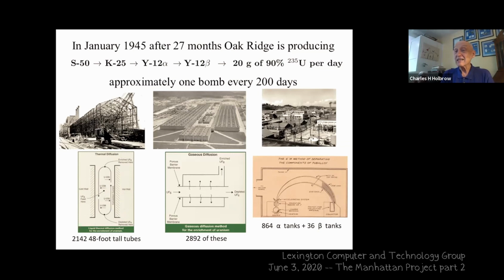You need 80 to 90% enrichment. So you then run them into your other idea, which is gaseous diffusion, so it has to be in a gaseous form. It goes in as uranium hexafluoride, which is not lovely stuff.